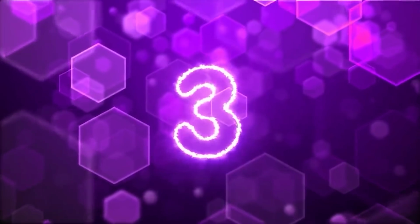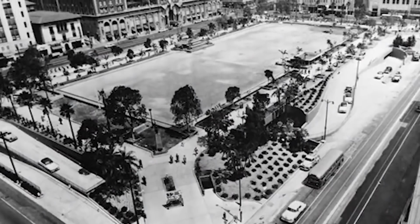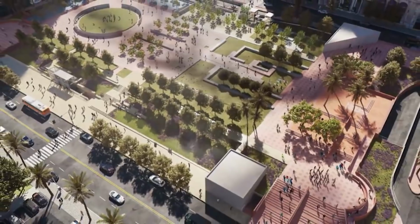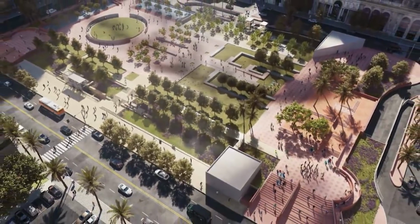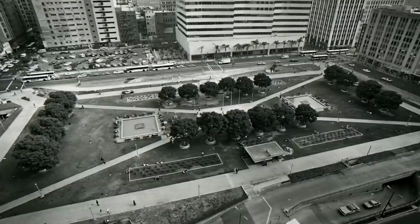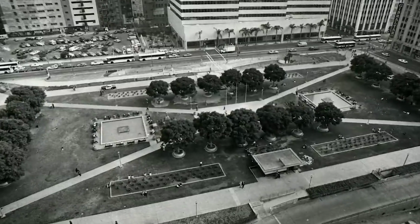In our 3rd spot, we have the Pershing Square Underground Garage. Now, this is a pretty mysterious time capsule because not much is known about it. What we do know is that it was assembled in 1951 in Pershing Square Underground Garage in LA. We don't know what's inside of it, but whatever it is weighs about 225 pounds. Sadly, we won't be around when it's opened because it's set to be opened in 2951. So I guess we'll never know what they put inside of it.